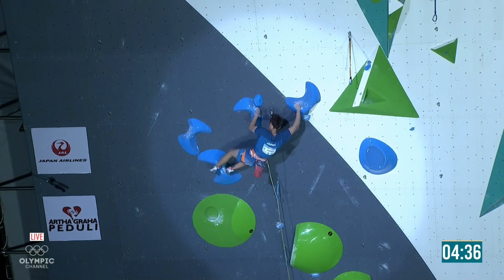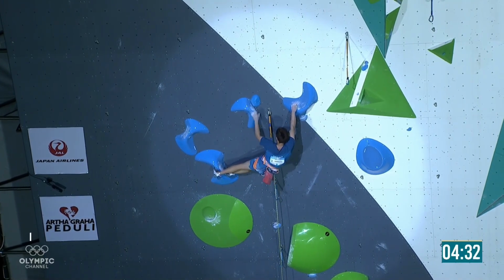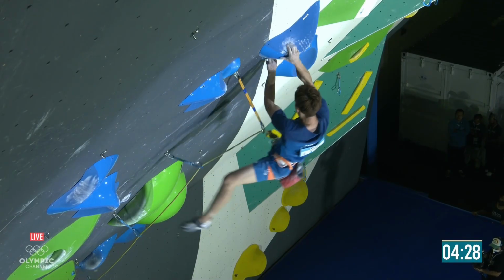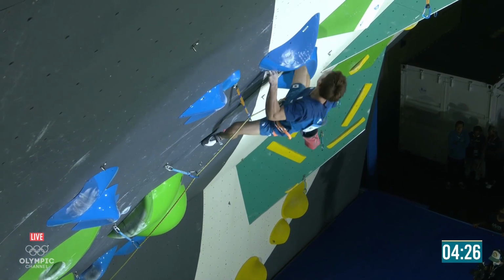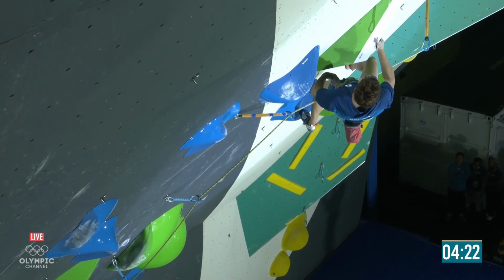Yeah, pump management from now on until we get to the green volume. Yeah, still looking pretty relaxed, but the holds aren't great, and there's a lot of cutting feet and swinging around, so it can burn energy if you're not being absolutely precise.